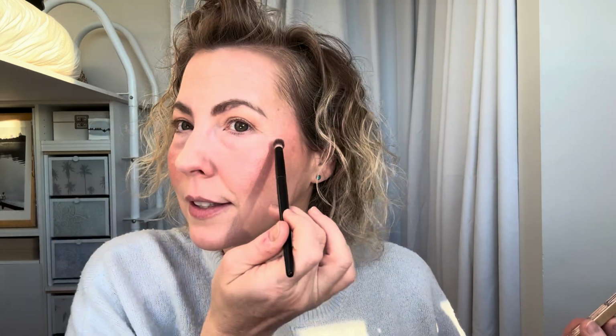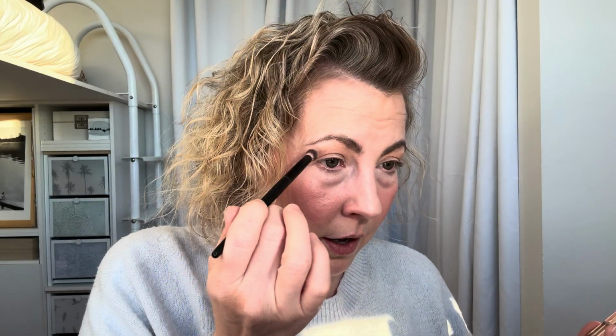But I do like to have just a darker crease. I'm making it bigger because I have hooded eyes. So I will clean up the edges because I tend to put everything on like this, and then when I relax my eyes, it looks like it goes down a little too far. So I wish that every eyeshadow palette had this color in it. I always want that color, just like a bronzer tone in my crease. I'm always looking for that.